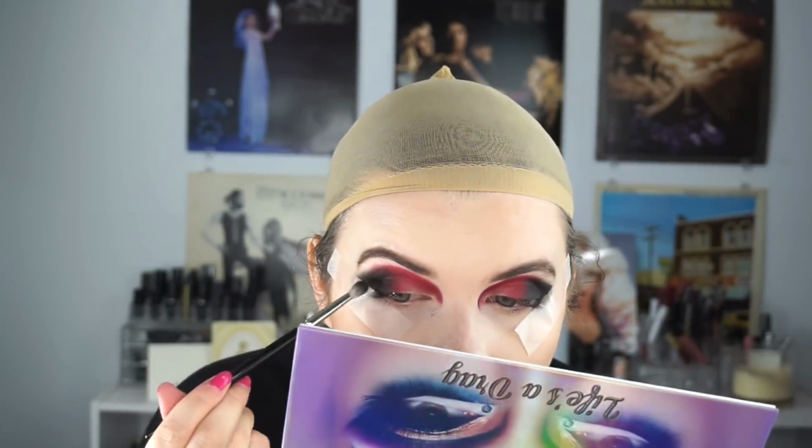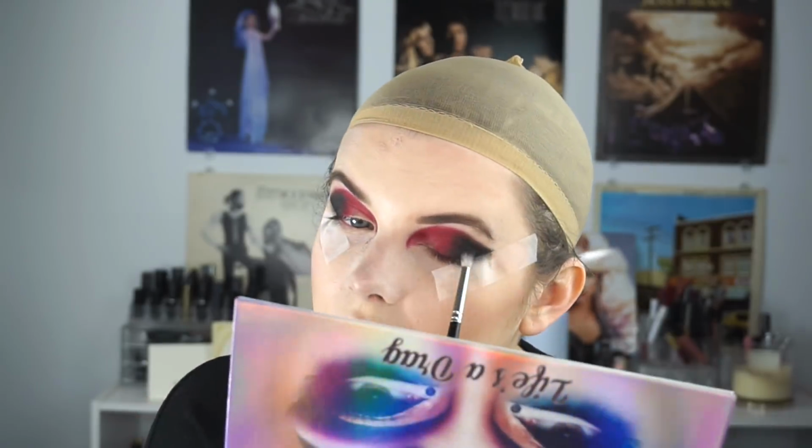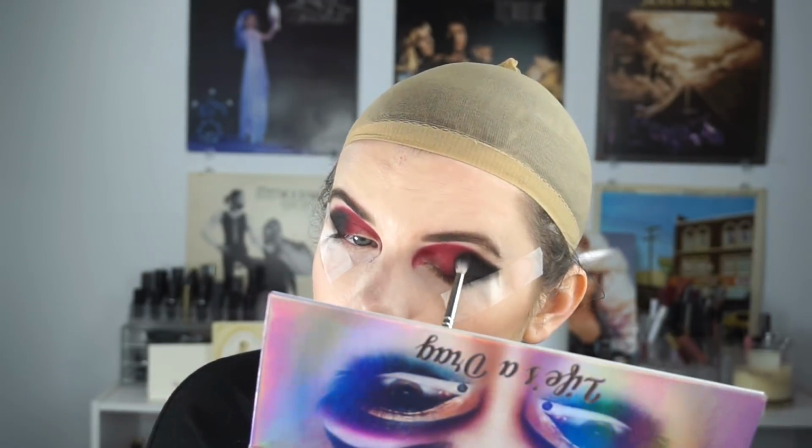I don't have a red eyeshadow that applies like Snatched, so I like that it's different than something I already have. It applies pretty well too. I'm already thinking of the kind of looks I could do with that kind of a red shadow. So next I need to cut the crease.